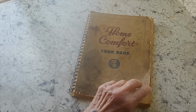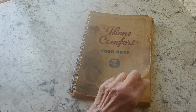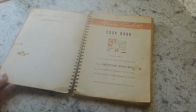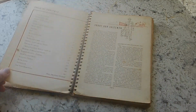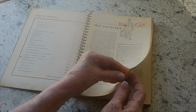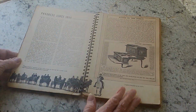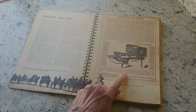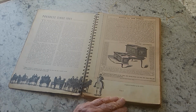I found this old cookbook among my books, Home Comfort Cookbook, back in 1864. This company put out stoves called the Comfort Stoves. And back years ago, my mother had an old stove. Now, I don't know if it was a comfort stove or not, but it was an old wood stove. We had it until I was about 7 years old.